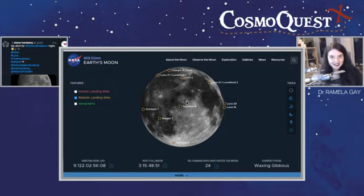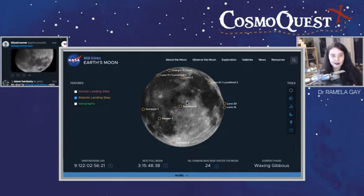Now, the Russians were along with us for the race to try and get people to the moon first. They gave up. They didn't actually land human beings, but they did land a bunch of rovers and brought back literally tons of rocks. So for them, we have the Luna missions and the Lunokhod missions.